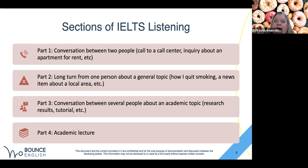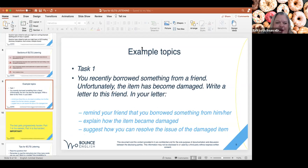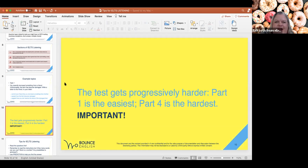And again, these are things that they're trying to make sure nobody has an unfair advantage of knowing. It's unlikely that you're going to have a Charles Dickens expert taking the IELTS listening. I suppose it could happen. It certainly could. But anyway, those are the 4 sections of the IELTS listening. Oh shoot, that is an old slide. My bad. I meant to take that out.